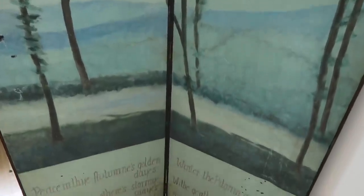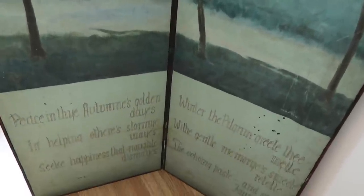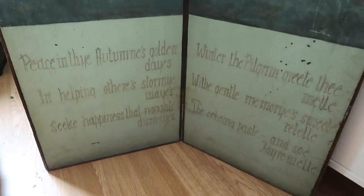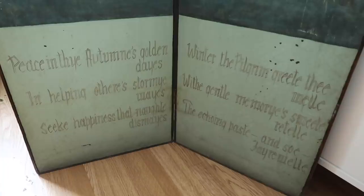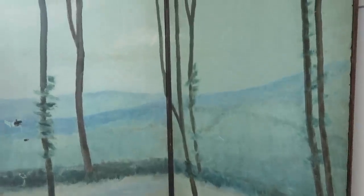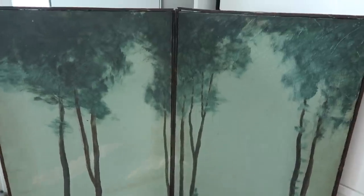And then this old screen, or old canvas, or whatever you want to call it, also was discarded, and it has a poem on the bottom there. So if you want to read the poem, you can hit pause and have a read of that. I won't read it all out to you, but it's got a really nice scene on it. I think it's really tranquil, but it's been tucked away in the office for the time being because it was kind of getting in the way a bit, so I need to rethink where we put this.